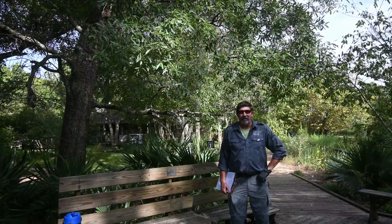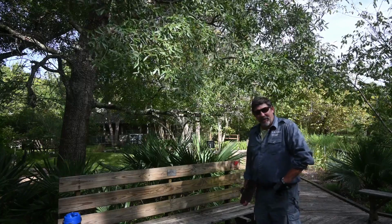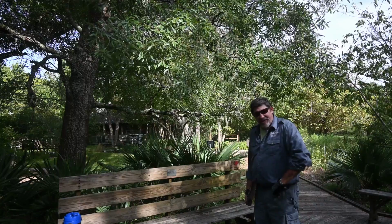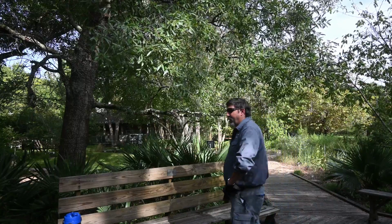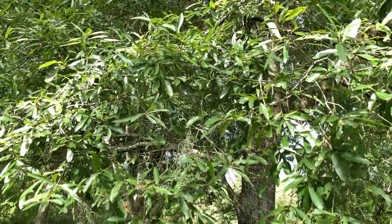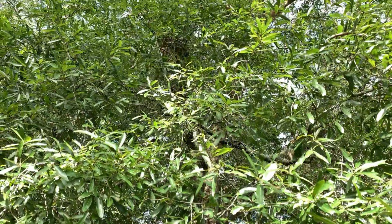Here we are in McGovern Garden, a collection of native plants, cultivars, and some other arboretum specialties, treats for the nature lover. Above me is a willow oak, the ubiquitous, short-lived oak of our region, Quercus phellos.